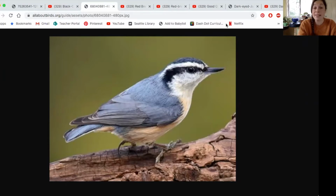Oh, did you notice that the white stripe is a lot skinnier and the black goes right over the eye? And it kind of has a little black cap, not like a whole hat like the chickadee does. This one almost just has a little black stripe on the top, not really big enough to be a whole cap like the black-capped chickadee. And did you also notice that it doesn't have black underneath its head, like kind of a beard like the black-capped chickadee did? So this one's a little different, and you have to pay close attention with your eyes to tell them apart.